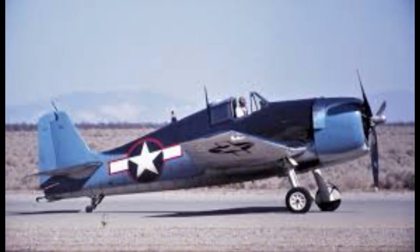Even today, historians credit the Hellcat as one of the key reasons the U.S. Navy achieved total dominance in the Pacific. It wasn't just a machine, it was a symbol of American industry, adaptability, and resolve. The aircraft that had been born out of necessity had turned into the greatest naval fighter of its era.